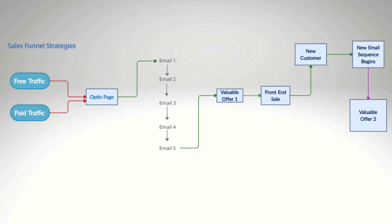However, if you notice on the right-hand side, you'll see that it's offer number 2. In this case, it's a little bit higher price, so it could range between, say, $50 and $100. And again, a certain percentage of your new customers will again buy from you based on the valuable information that you're providing beforehand. And again, the whole idea behind this is to develop a long-term relationship with those new customers so they continue to buy from you. Of course, if you have any questions, just leave them below this video.